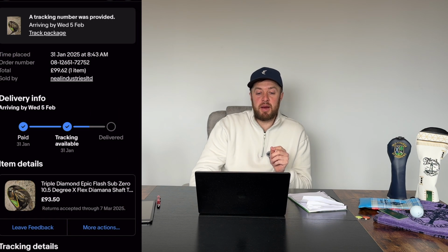I'll put this up on screen now. TC stamp means it's come off the tour van. It's not been on general sale. It was specifically made for a tour player. And I picked it up for £100. So we're going to be using that product to test against, obviously, some of the newer drivers on the market. Obviously, for a little bit of fun as well.